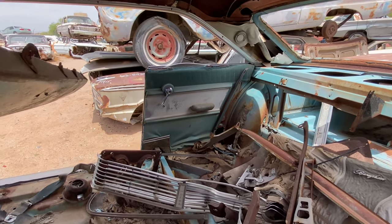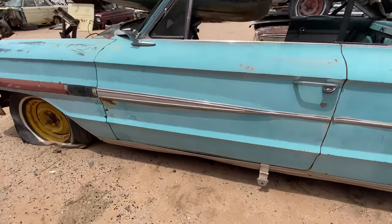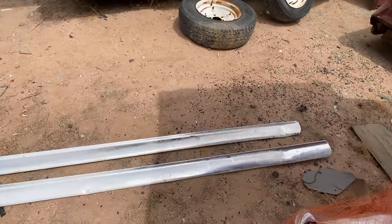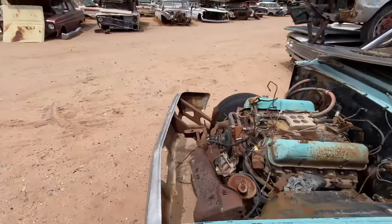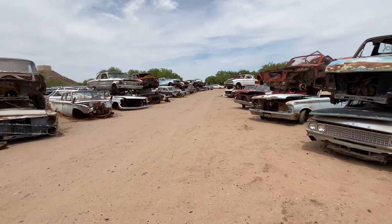No luck. All right, guys, I wasn't able to find that trim. It's this one right here, actually. This one's pretty bent. And it's got some holes on it. These two are different. I thought they were the same, but I think I'm gonna head out now. It's been quite some time. You lose track of time when you're in here.